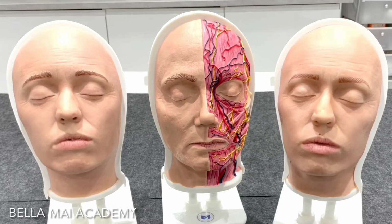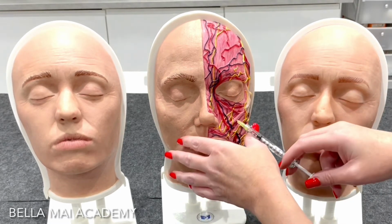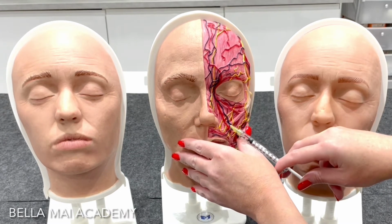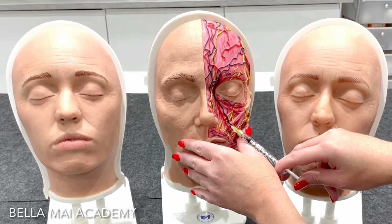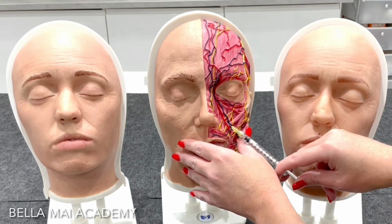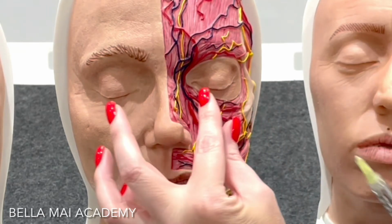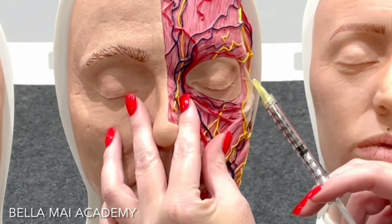So the reason that we got the anatomy doll in the middle is so that we can show you physically what happens with a vascular occlusion. So a vascular occlusion happens when you block an artery. So I'm just going to show you what happens. So if you went into the vein and then you accidentally injected into it, this is what happens. Can you see the bubble that's coming up? It occurs when you hit an artery. So it's a little bit hard to show you on these dolls.